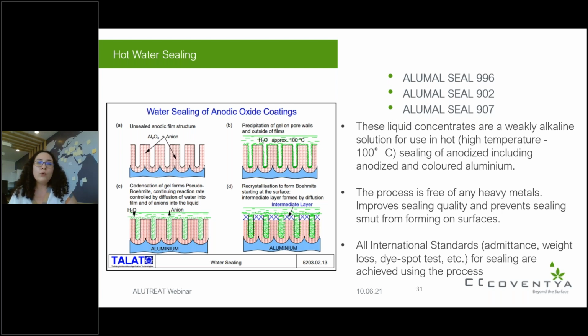In hot water sealing, we try to convert the aluminium oxide to hydroxide. Thanks to volume expansion, we plug the surface pores. By using the right additive, we obtain pH stability and also homogeneous sealing.